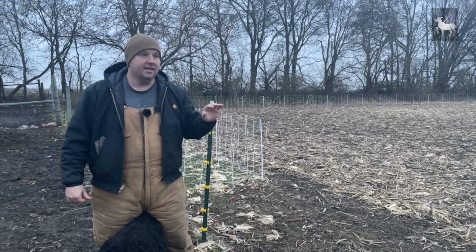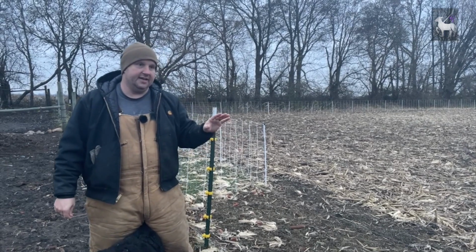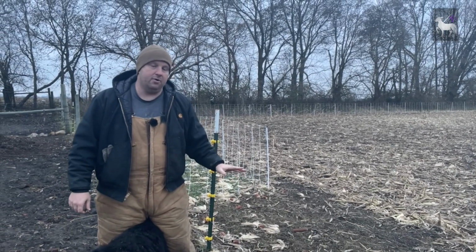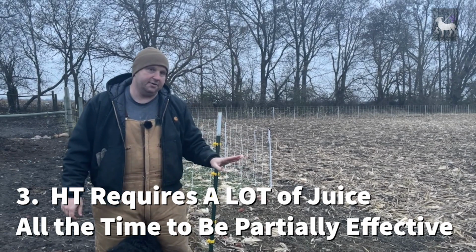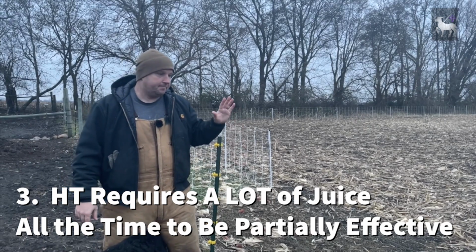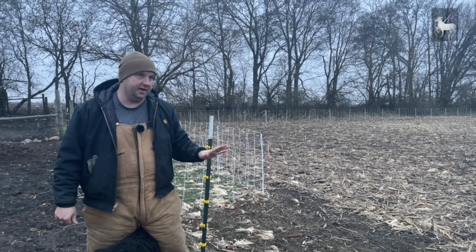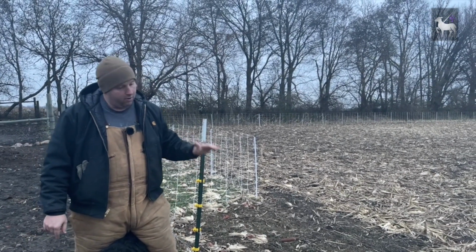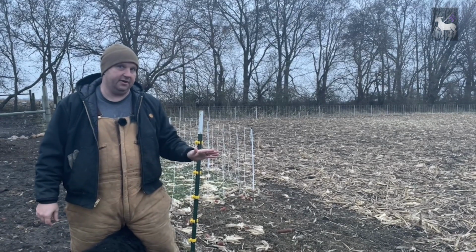So that's the other thing, point number 3: you have to have power to this thing all the time, and that's the problem. If you're dealing with power outages, it's going to be an issue. So you're either going to have to get some kind of backup power to confine your animals, especially if you're running goats, or you're going to have to run off of a battery or something like that.